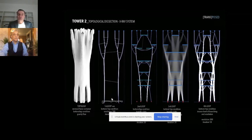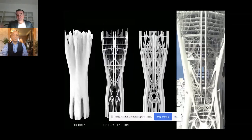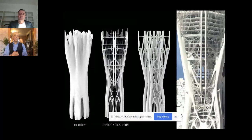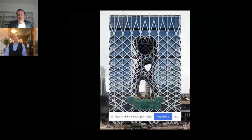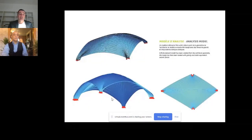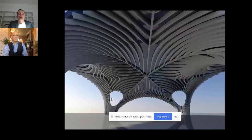AADRL particularly, we also started to use it at the office, and the results are quite interesting. I have a new iteration of this which I haven't prepared yet for lectures, but out of that comes, and I will show later, some of those skeleton buildings which we have realized, like Miami and like Macau. But also the whole world of shells, the global form, the ribbing, and perforations where they could come in.